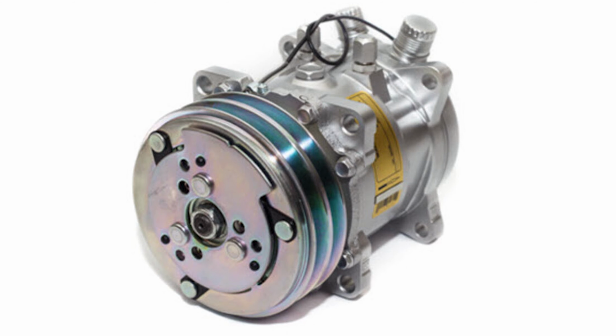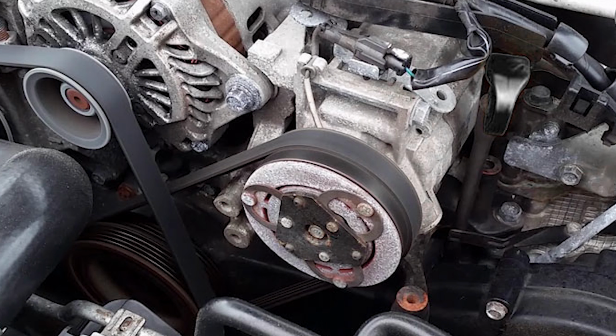It looks like this. It converts the low pressure refrigerant into much higher pressure refrigerant. So the compressor is driven by a belt from the engine. I'll show a little picture right here. It's pretty much like an alternator belt or power steering belt or fan belt, things like that. It's pretty much the exact same thing as that.